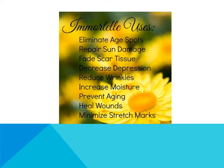And these are some different uses for Immortelle. So it reduces the damage from sun exposure, it promotes skin renewal, it supports inflammation reduction, it balances natural moisture levels, it's very soothing and calming, and it helps the skin to be more resilient. So people use it to eliminate age spots and repair sun damage. It can fade scar tissue and, not really associated with skincare, it also decreases depression. It reduces wrinkles and increases the moisture level in your skin. It prevents aging, and it can help to heal wounds and also minimize stress marks.